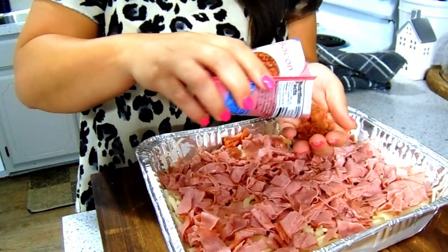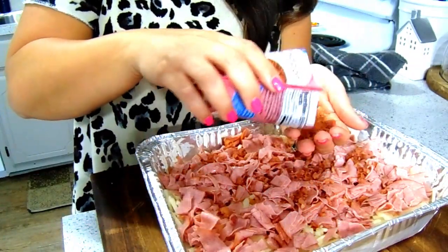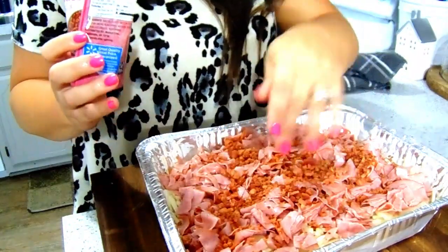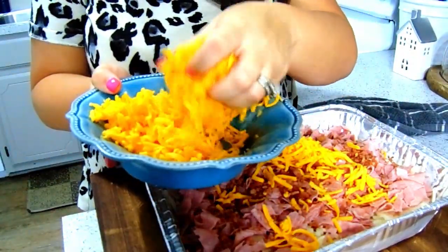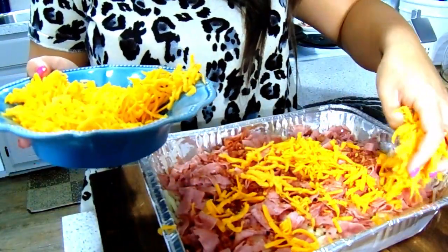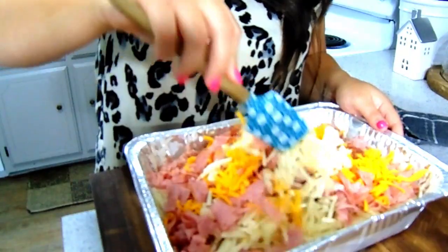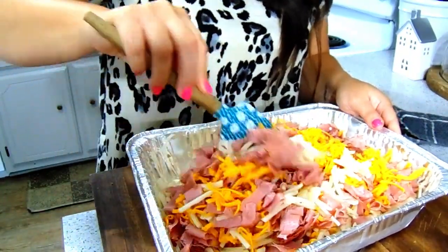I'm going to add about half of this bacon to this and then leave some to put on the top. I'm also going to add in about half of the cheese and then leave some of that for the top as well. I'm going to mix this up as good as I can inside the pan. I did not want to have to dirty up another bowl.